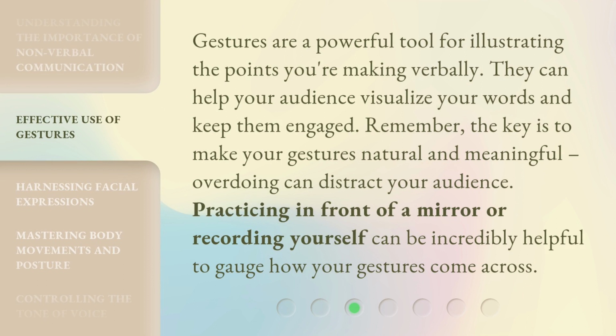Gestures are a powerful tool for illustrating the points you're making verbally. They can help your audience visualize your words and keep them engaged. Remember, the key is to make your gestures natural and meaningful. Overdoing can distract your audience. Practicing in front of a mirror or recording yourself can be incredibly helpful to gauge how your gestures come across.